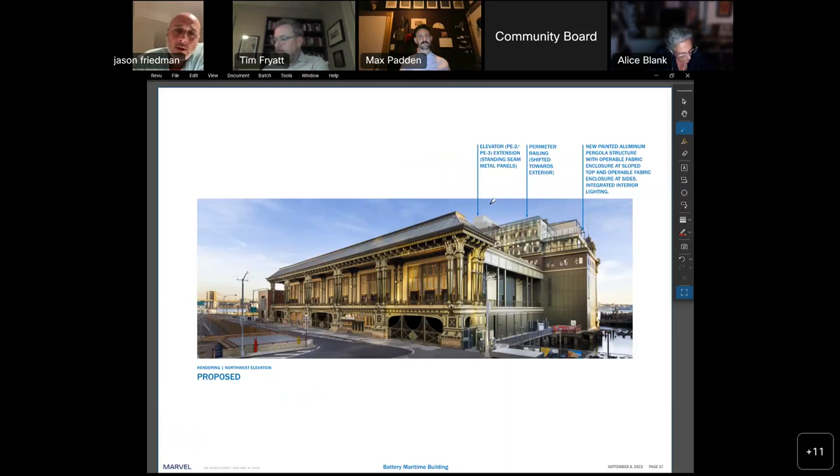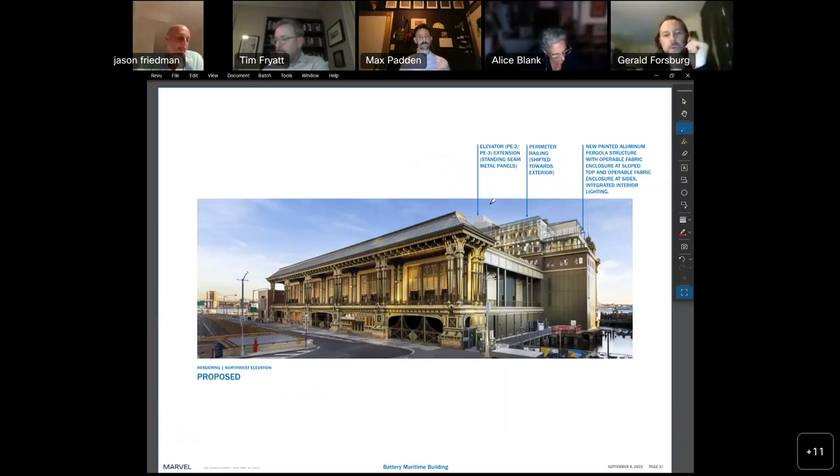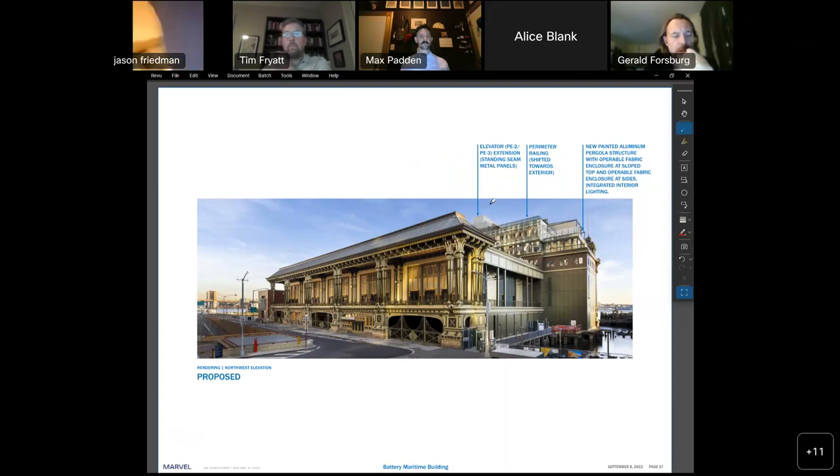Jason, I want to add to Alice's comments regarding the signage. When was the canopy added, and what approval was required to get the canopy over Cipriani? The canopy along South Street, this one here? Yes, correct. That was part of the original set of approvals through Landmarks, SHPO, NPS, and CB1 to add that canopy. But as I said, the signage there was originally along just the edge.